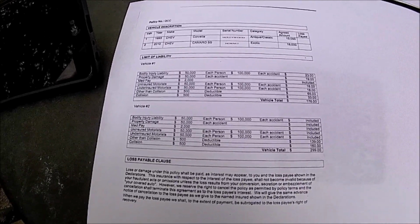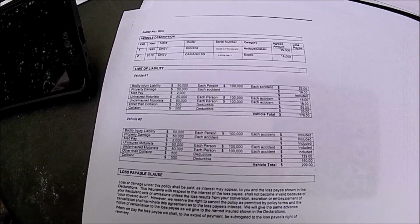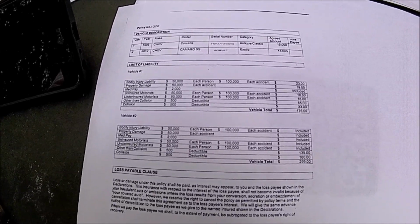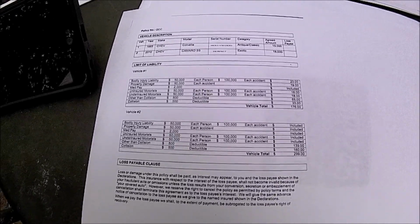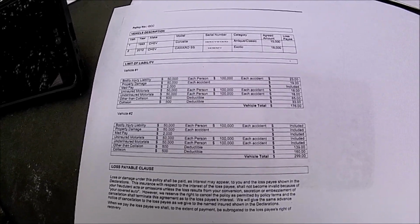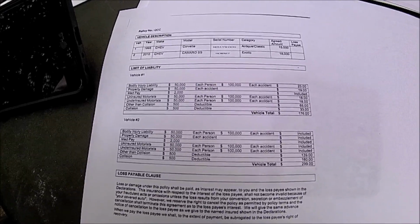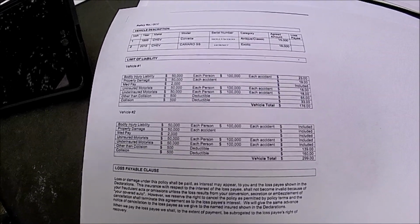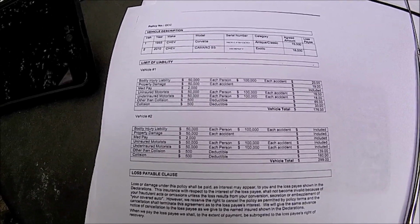So the Vet and the Camaro both have a mileage restriction on it. I'm only allowed to drive them, I believe, I want to say the Vet somewhere between 2,000 and 5,000 miles per year, and the Camaro I think is somewhere between 4,000 and 5,000 miles per year. However, I don't actually drive the Camaro anywhere near that. I drove it a lot more when I first bought it, but now that I have all these other cars, I really don't ever drive it.